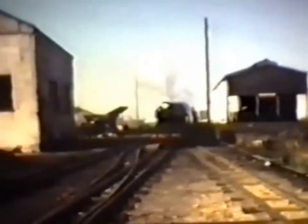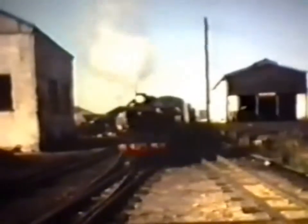I can remember stooping down over my camera tripod and Tony came up behind me and said, oh, J. Arthur Rank's still at it.